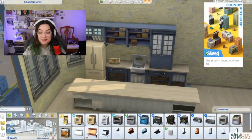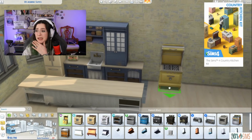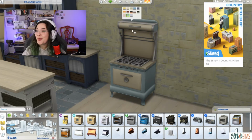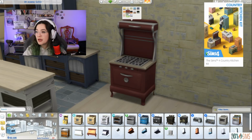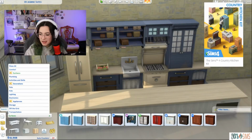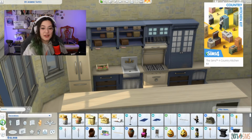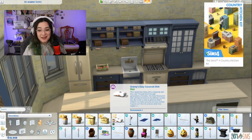Okay. Stoves. Oh my God. It's two-tone, and it's only two-tone for some of them. Oh my God. Wow. Wow. Sims knocked it out of the park. It came with more. Okay. When you sort by room, these objects in the kitchen pack do not come up.